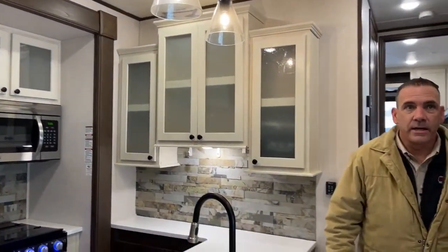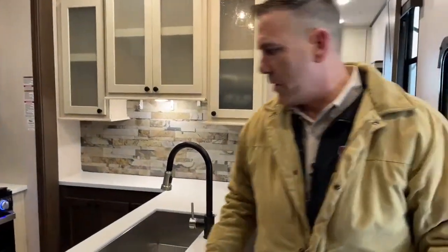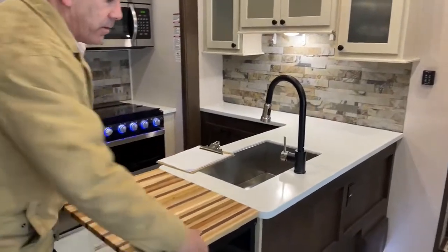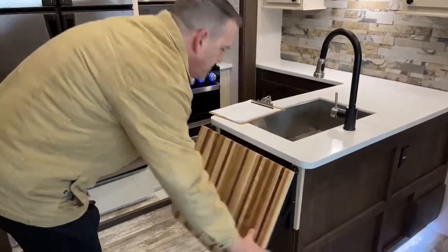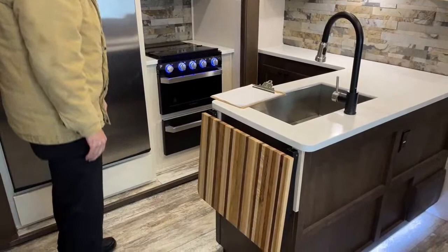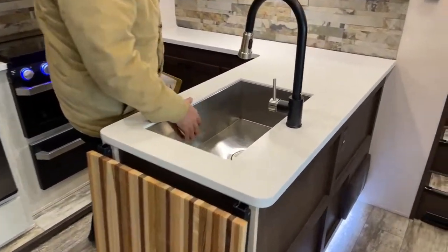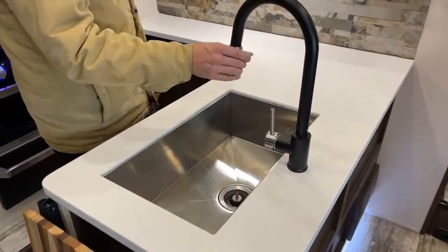This is a really nice kitchen living room area. So we'll start over here. Nice butcher block cutting board. It's kind of a counter extender. Gets out of the way real nice and easy. You do have a nice solid surface countertop. Under mounted big sink with a nice little spray nozzle.